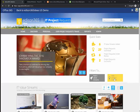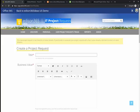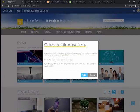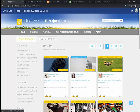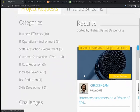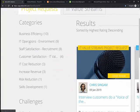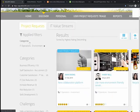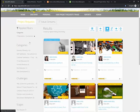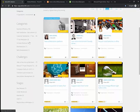Whether I click on the form here today to simply go through and type in those requests now, or whether I dive in to understand and discover more things that might be available to us, such as taking a look at what are the things that align with particular corporate strategies. And on the left-hand side, we've identified some of those key areas around improving our IT operations or other value streams, so we can see which project requests have come in to support those key areas.